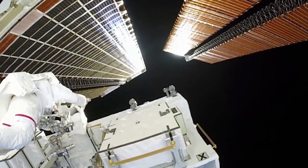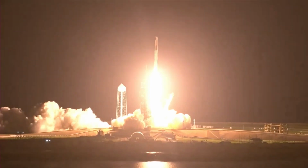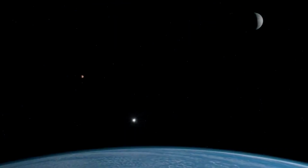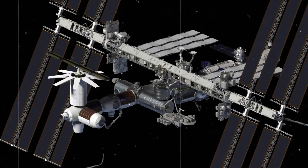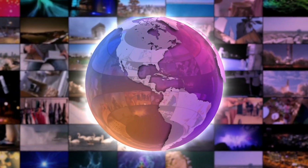Another economic benefit of the ISS is its international cooperation. The program has brought together countries with different backgrounds and perspectives to work together towards a common goal. This has not only led to the sharing of knowledge and resources, but has also built relationships and trust between nations. In an increasingly globalized world, this type of cooperation is becoming more and more valuable.